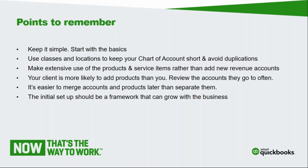So another thing just really for you to remember is that the initial setup is just a framework. Don't panic over it. There's nothing that you can't undo as long as you've got the bank accounts, the credit card accounts, that everything's in the right place, either on the balance sheet or on the expense account. There's nothing that you can't go in and change.